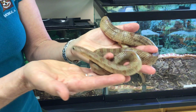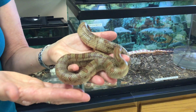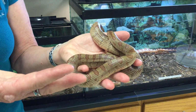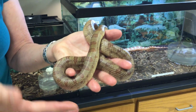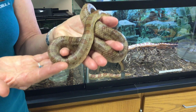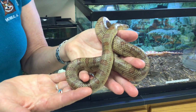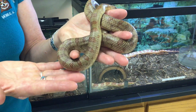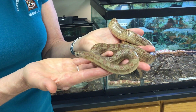Because even though the snake is a predator, it can also be a prey species too. So remember, a predator is an animal that eats other animals. The prey is the animal that is eaten. And there are a lot of animals that like to eat snakes. A lot of birds of prey eat snakes, coyotes, foxes, and other animals do eat snakes. So snakes want to be able to blend in, to camouflage with their surroundings.